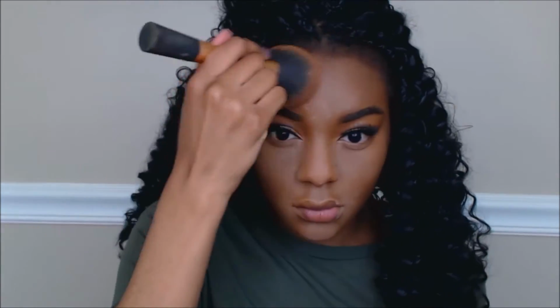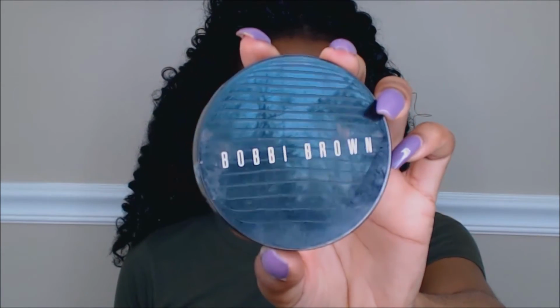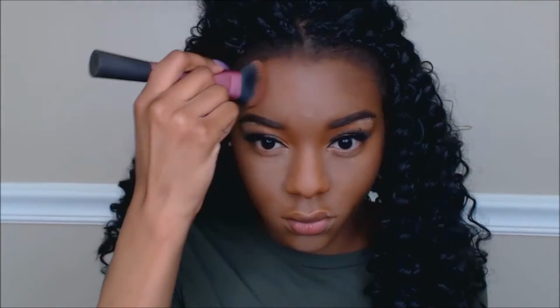So I'm not going to contour today, surprise, surprise, but I am doing a heck of a lot of bronzer. I'm taking my Bobbi Brown bronzing powder in the shade Deep 4, and I'm just loading it up on my cheekbones and temples and tops of my forehead and a little bit around my jawline, and I'm just going to be bronzing the skin. Since we are doing a classic red lip, I didn't want to overdo the face. I wanted to keep the face really bronzy and fresh and glowy.